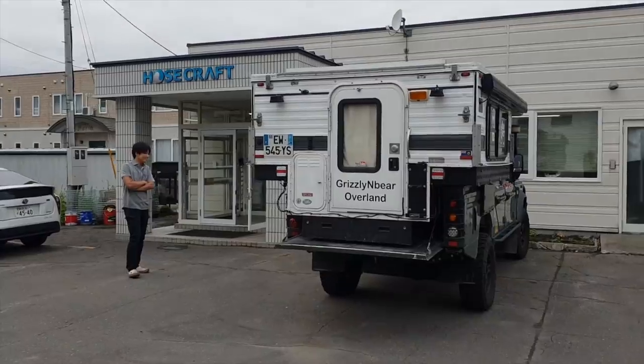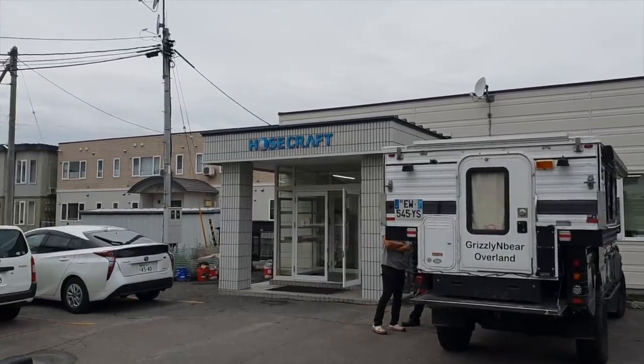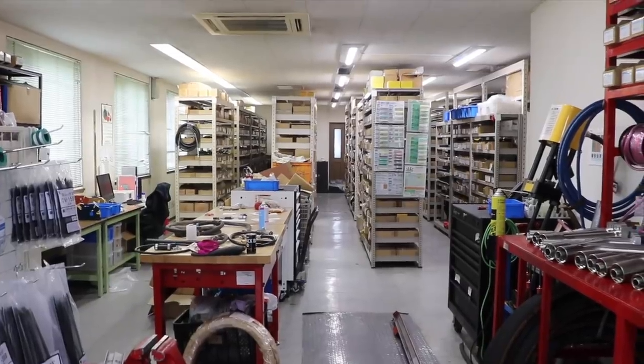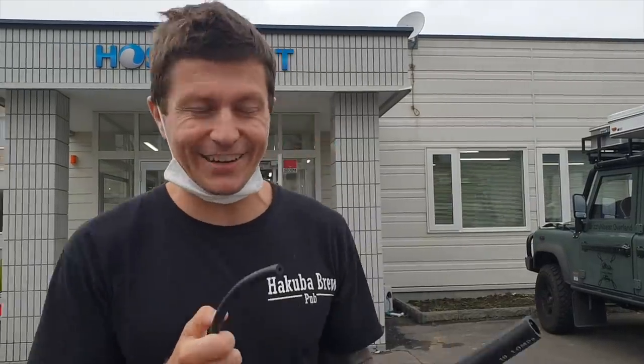So after heaps of Googling, I Googled hydraulic supply shop, and I found these guys, and they do high pressure hydraulic lines for machinery. Came here and they had everything we needed. Think outside the box sometimes. Never give up. Just keep going around and around. We needed it desperately. I knew I'd be able to find it somewhere. We got some super high pressure fuel line. It's actually hydraulic hose, so this stuff should last a long time.